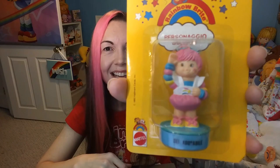But she is so well done. She has a little, like, oh my gosh. She looks so much like the doll. Oh, sorry. She's got her bloomers. The colors are right.